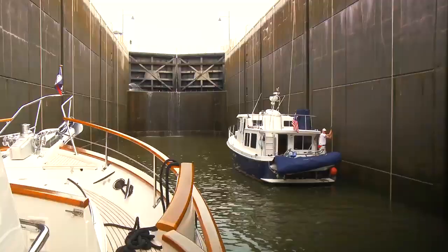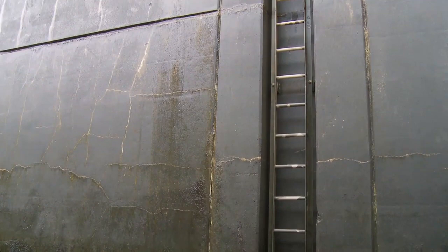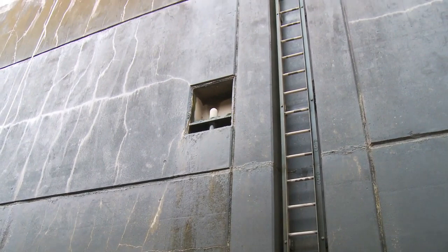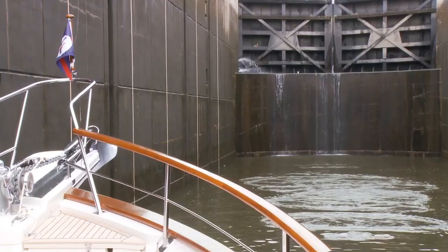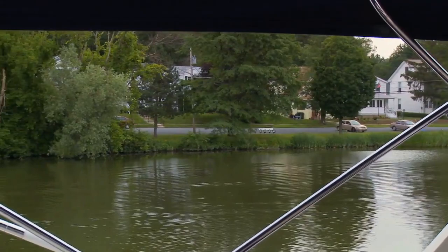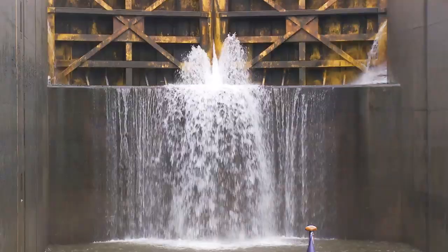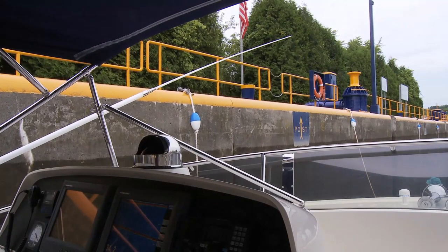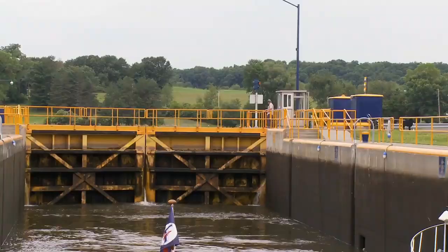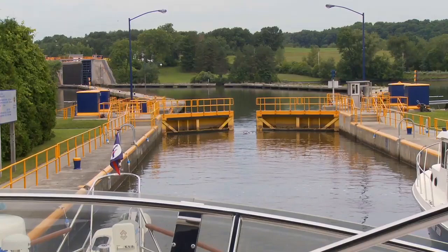Every lock had weighted lines hanging down, or tubes set into the walls, sometimes both, so there is no need to use your own lines. We were surprised to find ourselves sharing lock number 4 with a mother duck and her young family. The duck family were the first out of the gate.